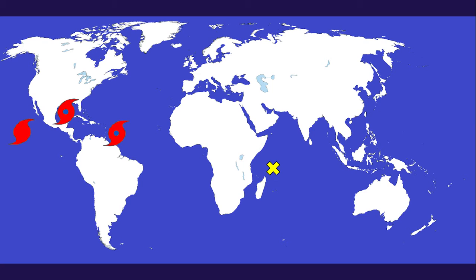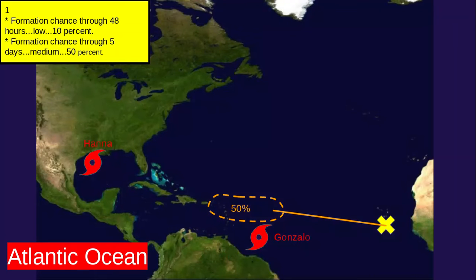Here's a look at the world right now. Four systems. It's getting pretty active out there in the tropics. We have 92S, that's that yellow mark. Very low chances for this to really form at this point. Tropical Storm Gonzalo is weakening as we speak, only 45 miles per hour, probably a tropical depression by the next update. On the other hand, Hanna, 50 miles per hour, is strengthening and could become a hurricane soon. And then we also have weakening major Hurricane Douglas, winds of 120 miles per hour, probably a Cat 2 by the next update.